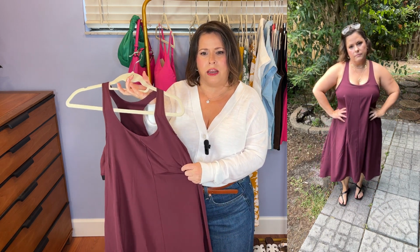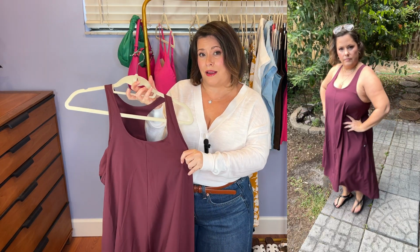This color is called Amaranth, and they have 2 different lengths. You can choose the cup size also. You can choose A to C or D to F. And it also comes in plus size. They really have looked out for a wide variety of customers so that you can really find the fit and size that works for you. I did get it in a size large, and I love this.